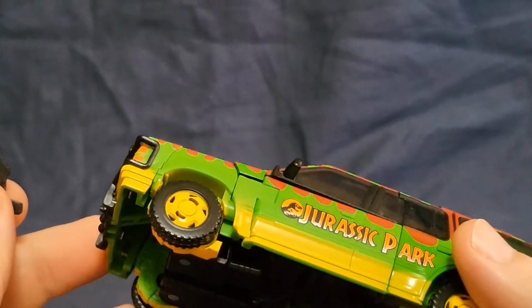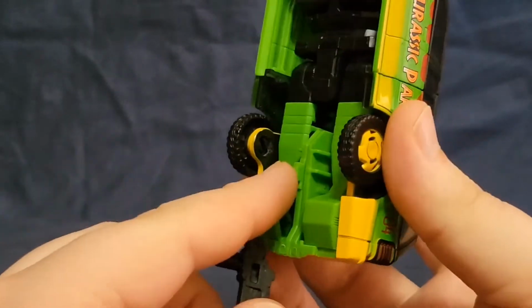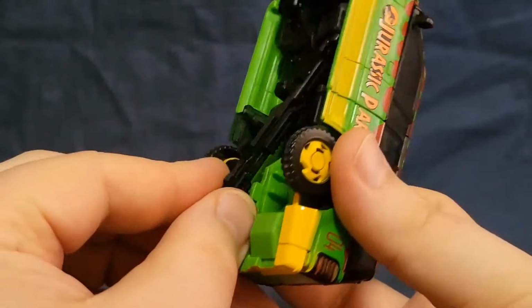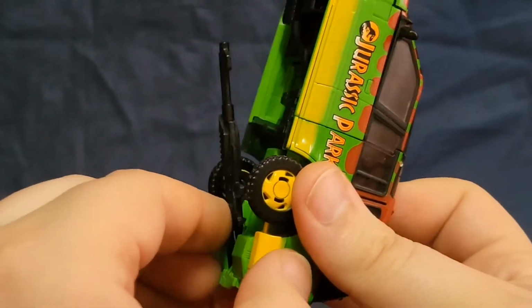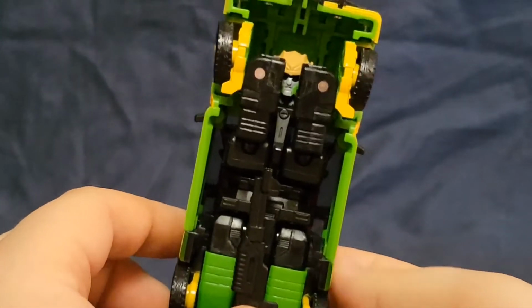Sounds like my Australian Shepherd. We'll go ahead and store it in the preferred place. There's a tab down here. There is a slot in the gun. We'll go ahead and marry those up, and there is the gun stored underneath the car.